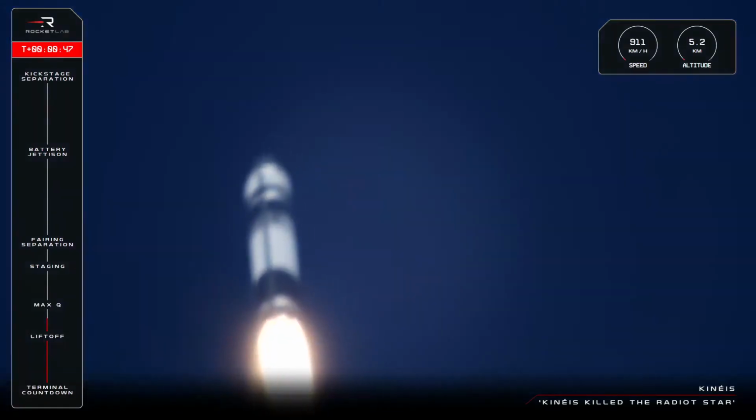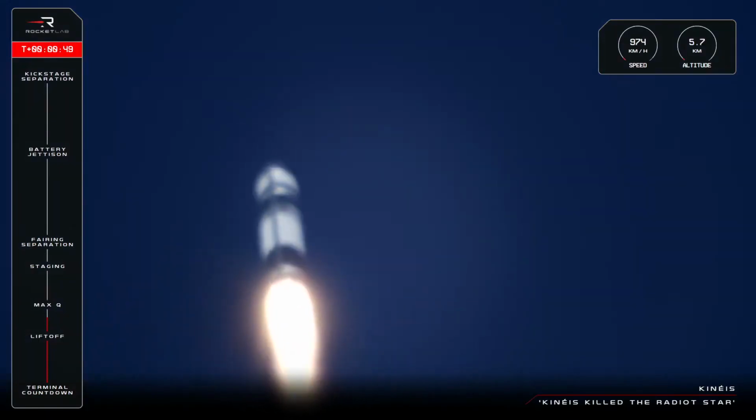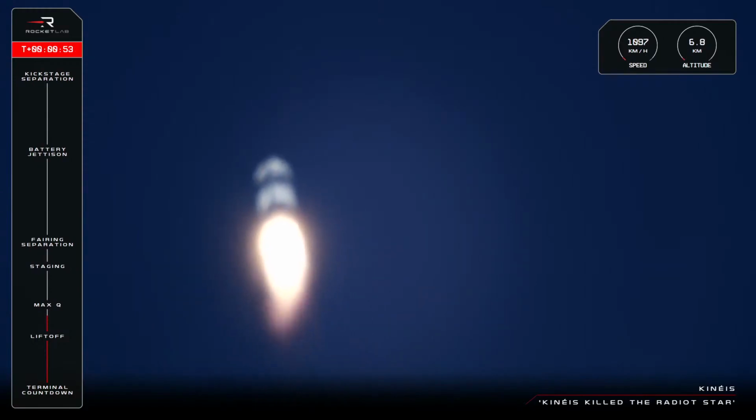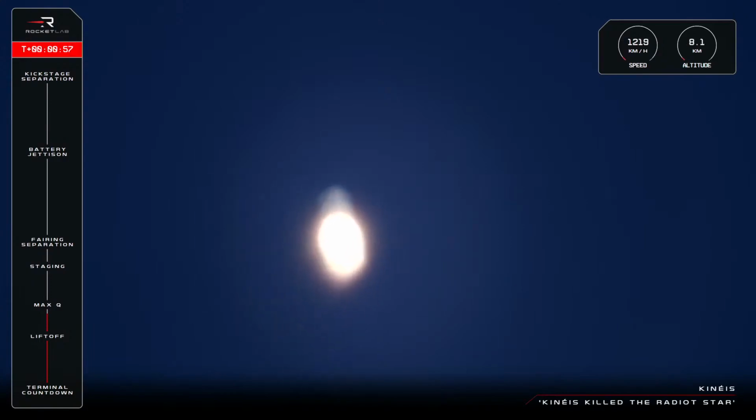Up next, you'll hear the call for max Q, or maximum aerodynamic pressure, the point in flight where Electron experiences peak structural load. The GNC operator on console will give us the call that max Q is approaching, and then we'll hear for confirmation that we have passed through that gate.